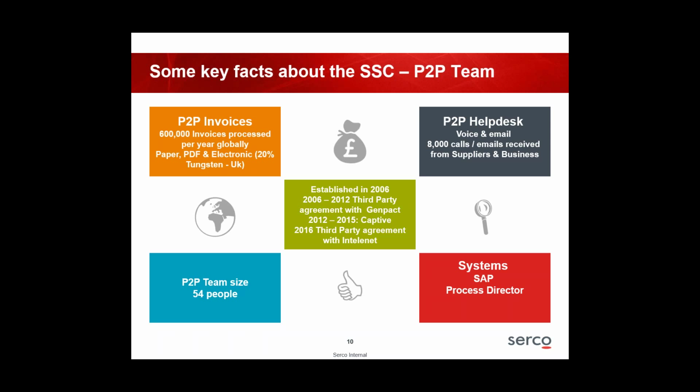One of the projects which we have at the moment is to increase electronic invoicing, because by doing that we're increasing our levels of automation. We use SAP, and our bolt-on into SAP for invoice processing is Process Director.